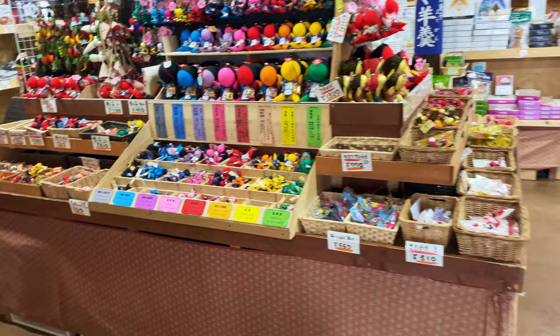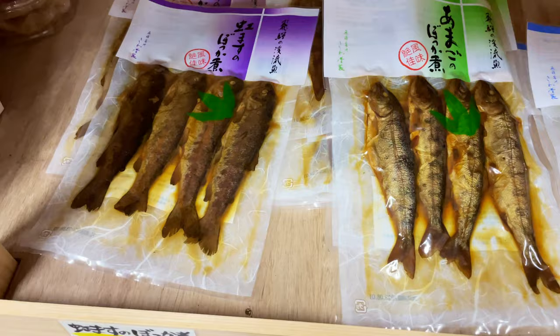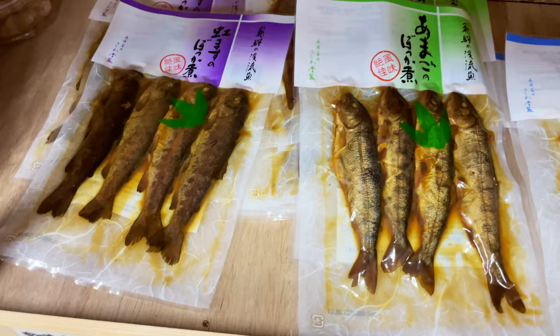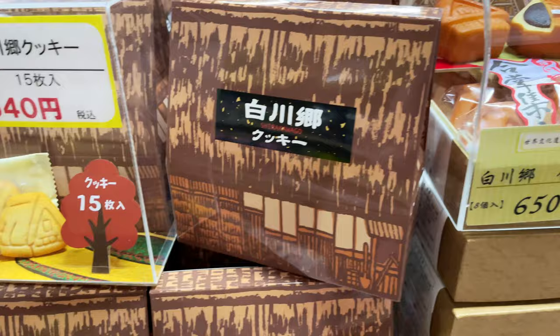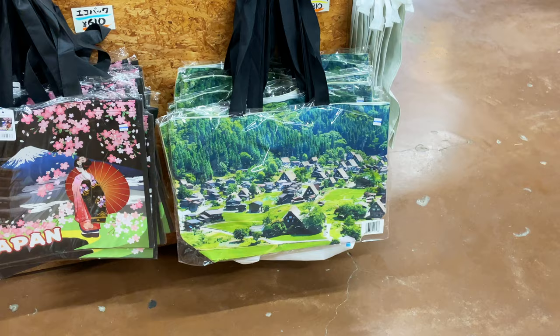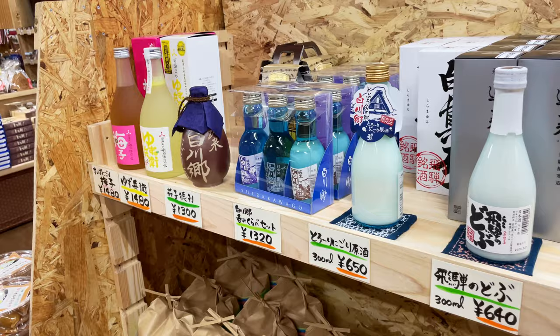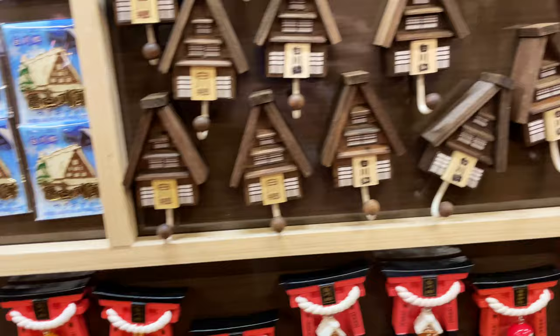There's lots of different souvenirs, keychains, there's ninja keychains, there's character keychains, there's Shirakawago keychains, there's fish, they have everything. Like most gift stores in Japan, they even have sweets, and look at these little Shirakawago sweets, they are so cute. This bag, beautiful. Sake, of course. These magnets are so cute. I wish I bought one. Look at them, the gassho style houses.